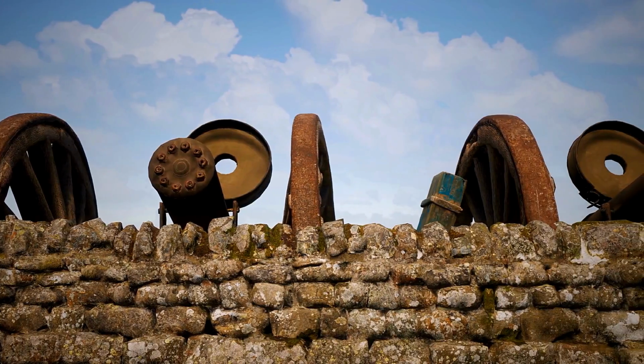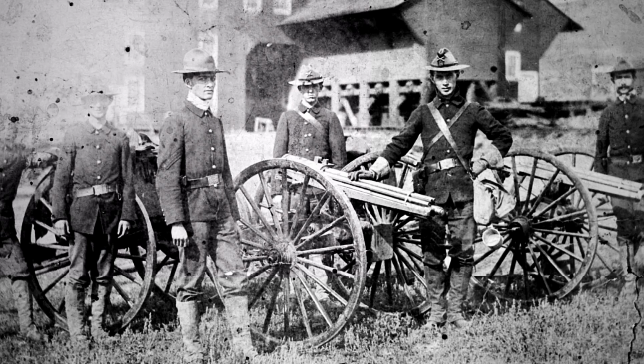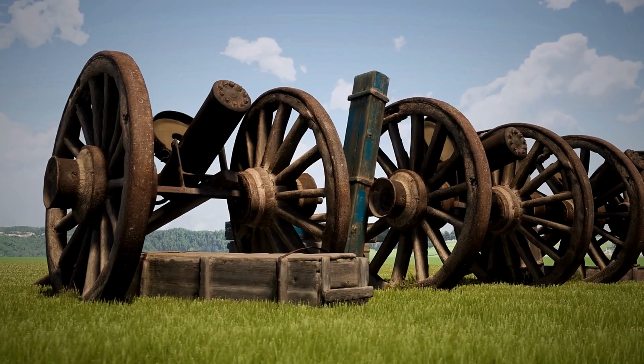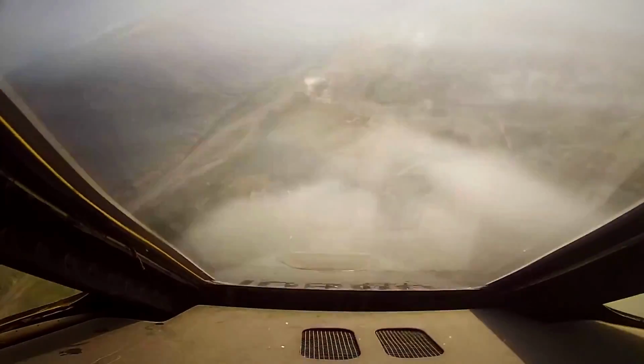The design of the GAU-8 was inspired by the Gatling gun, which was used for the first time during the last days of the American Civil War, and it has 7 barrels mounted around the periphery of a cylinder. Still, while the 19th century Gatling gun was hand-cranked, the GAU-8 cylinder is rotated by 2 hydraulic motors, making it a repeating weapon with lethal firepower.